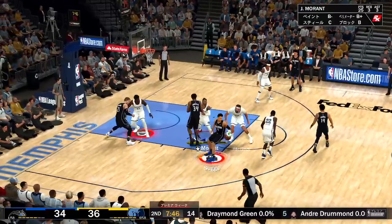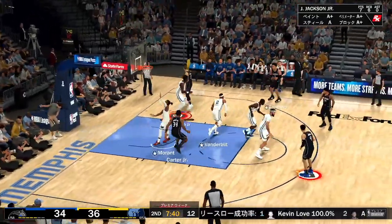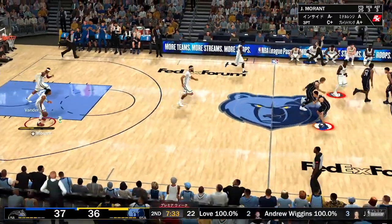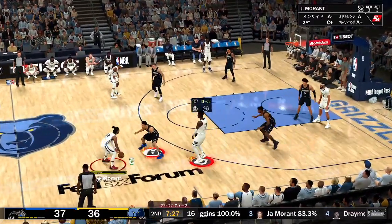Suggs looking around. Here's Carter. Kicks it out to Banchero. Good on the 3-point shot. Banchero's got 5 points now in the quarter. And this is something Banchero continues to hone, wanting to become a dangerous threat from deep.